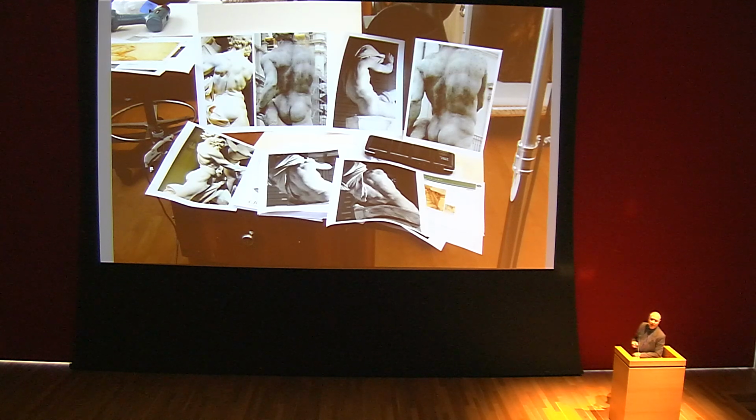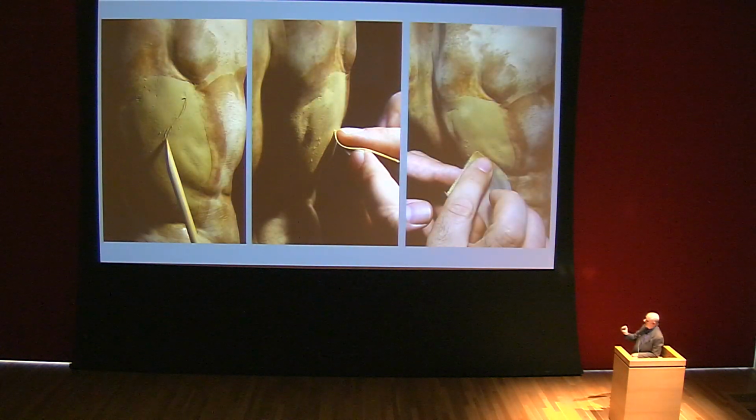These are all photographs of either Bernini's marble sculptures, other of his marble sculptures, or his terracotta models. I used treatises on anatomy. I got a friend to pose for me with his shirt off in that pose. I won't show you that picture. But it was all tremendously useful, and it informed the creation of a replacement for that area.